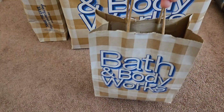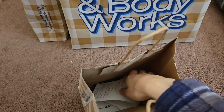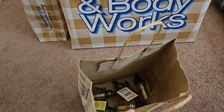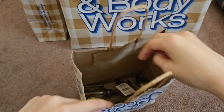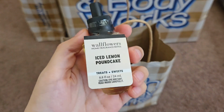All right, let me go over to this bag right here. I believe this was a buy online, pick up in store order that I had, but I'm getting very confused as to what store it is. Oh, okay. This was at a different location. Where was it? Okay, this was at a different location. I did have some Wallflowers that were canceled, but let's go on to the ones that weren't.